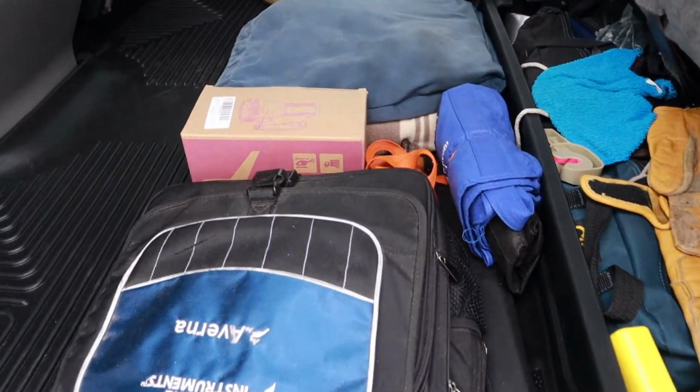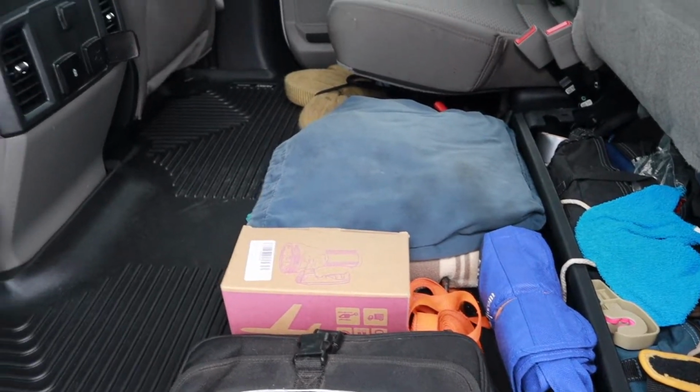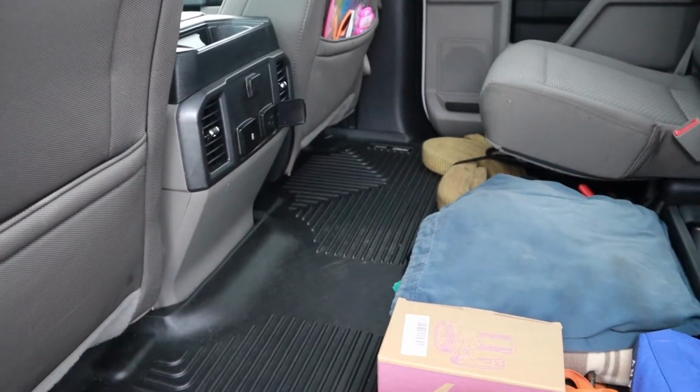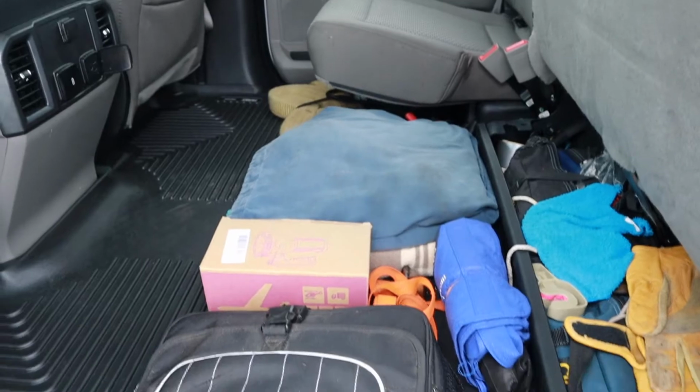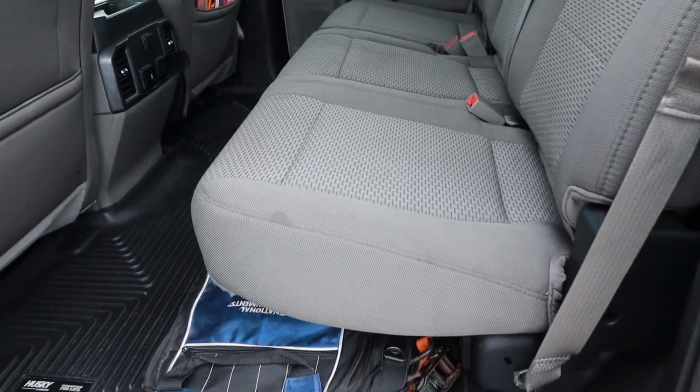I like carrying a lot of stuff in my truck. You know, I like being prepared. I have tools, I have gloves, I have tie downs, and it's really nice to be able to put everything down, have it somewhat out of sight, and have that storage space.